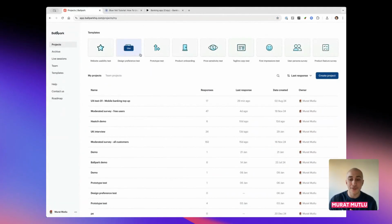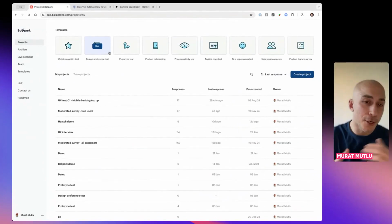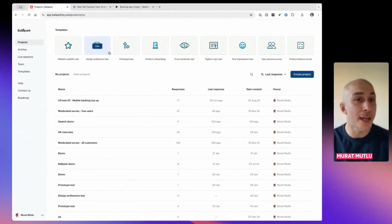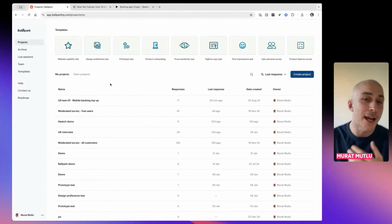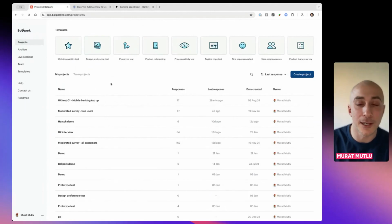So what we have here is a Ballpark. What you can see on the screen is what you would see when you land in your Ballpark dashboard. You can create your live or unmoderated studies here. In this example, I'm going to set up a blank study, just to show you how you add your questions and tasks. And then after that, I'll be going over to a project that already has a lot of questions set up, so one I made earlier, and then handing that over to Oren to put into Rally.